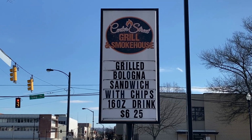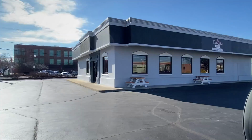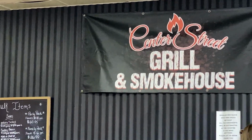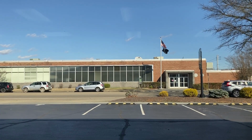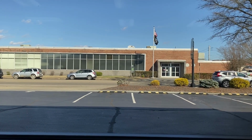Center Street Grill Smokehouse. I don't know if you can see it in this bright light. It is really, really good. Lunch at Center Street Grill and Smokehouse. And across the street is the post office. So that's one good reason to come downtown for the post office.